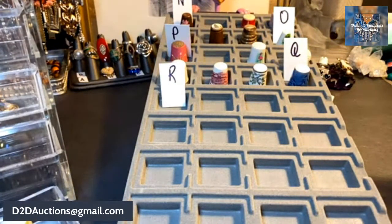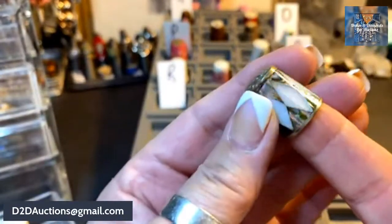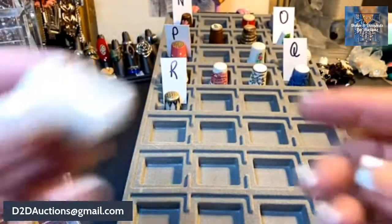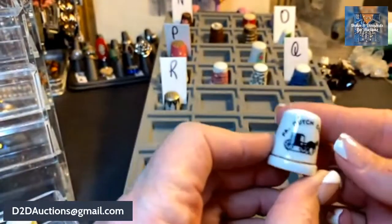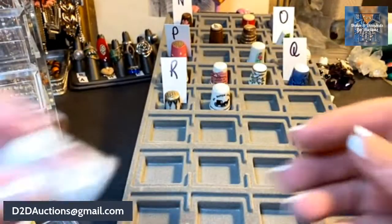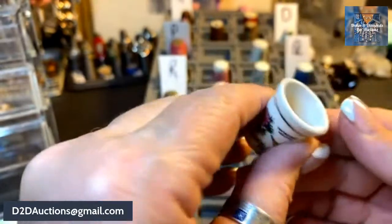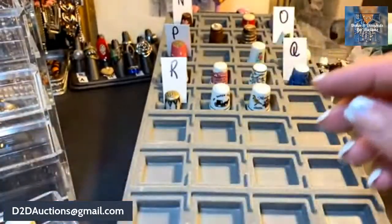Okay. R. This one looks like a base metal with mother of pearl and abalone. Pretty, pretty. R1. This one is a Dutch country, Pennsylvania. R2. It's got the horse and carriage. Amish, I would imagine. This one says Montana, Western Meadowlark, Bitterroot. I guess that is their bird and flower. Montana, R3.